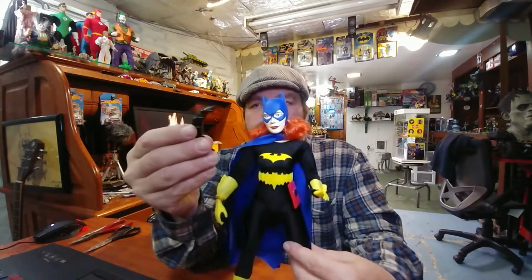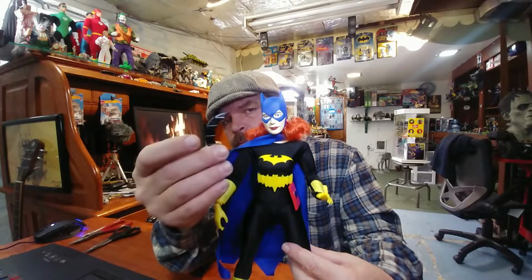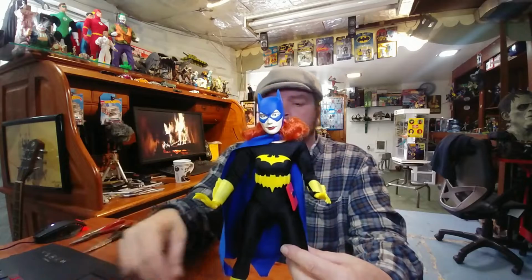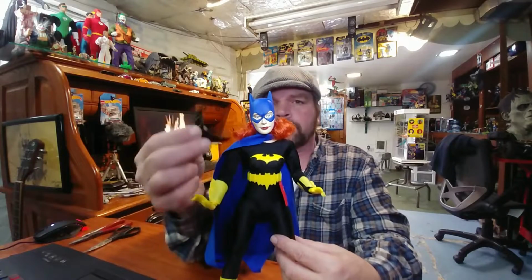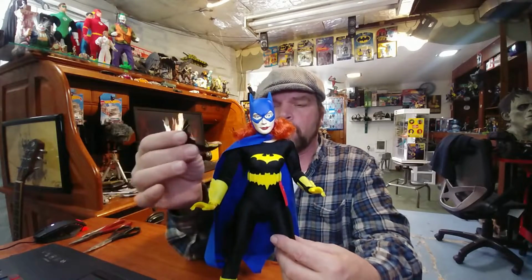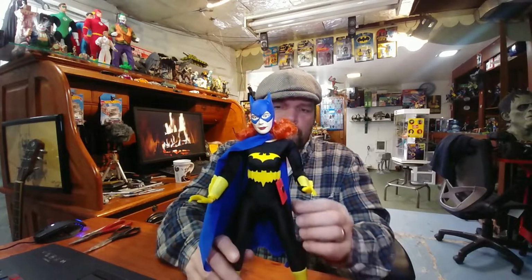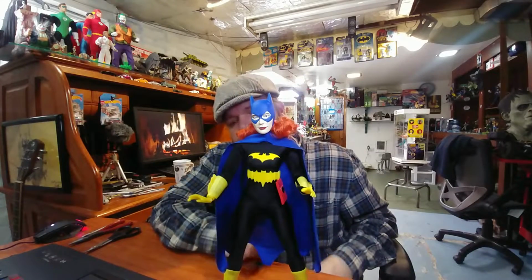And the fact she's given a batarang that she can't hold, just like Batman. She's given this same batarang, and their hands do not allow them to hold these accessories. It just drives me nuts. What's the point of the exercise if you cannot use this for a pose? So yeah, I mean, I have to say, I really, really like those clothes. Very nice indeed. So yeah, Howlin' Wolf reviews Batgirl.